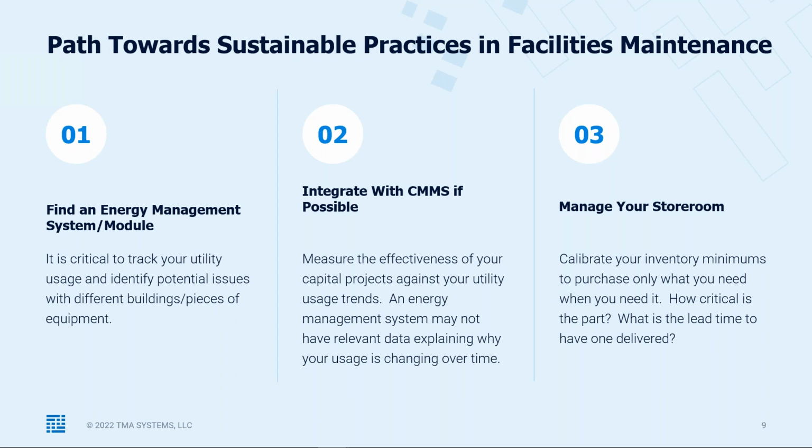And then the third item here, so just managing your storerooms. It's a little different than what we're talking about with the energy management, but think of all the stuff that you have on your shelves that you don't necessarily need to have. So when I look at a lot of organizations' storerooms, I notice that they are stocking parts that maybe aren't critical and they're easily sourced. So for instance, if we were looking at the shelf and I know that this part is not critical, so if we didn't have this, it's not like I'm preventing an equipment failure or anything like that.